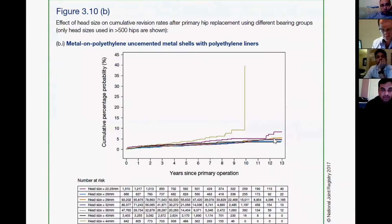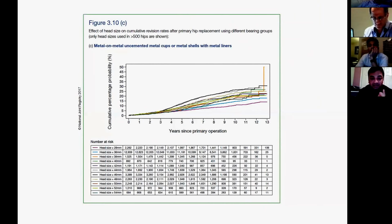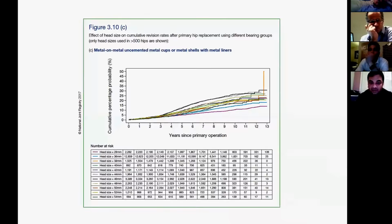And metal on metal, uncemented, very busy slide, obviously. Various sizes, the biggest sizes, but I don't think we need to get into the details of these things because not many people use them. I think most of the questions for metal on metal will be related to MHRA guidance and ALVAL and all the rest of it related to that rather than the NJR results.